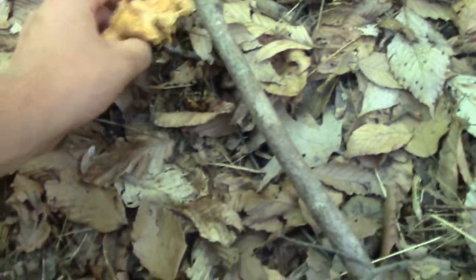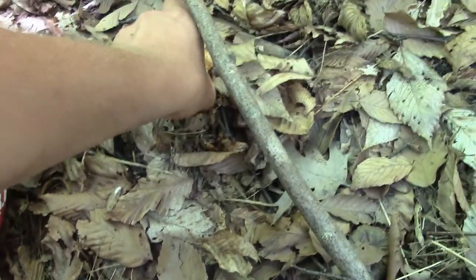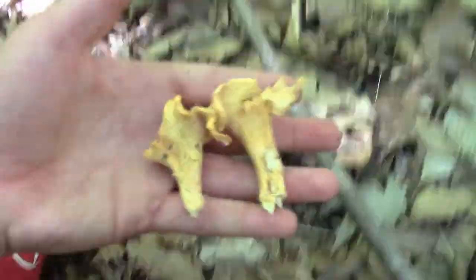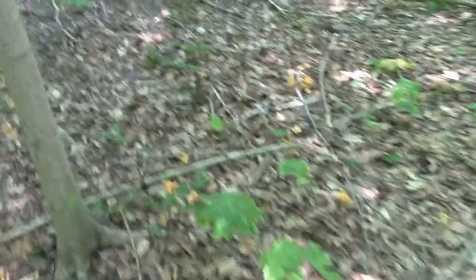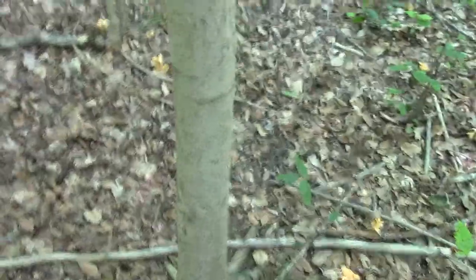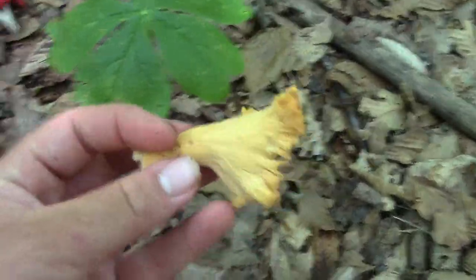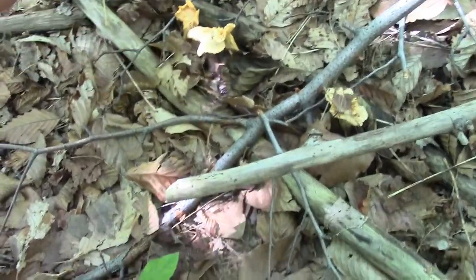Here's a nice one, two coming up. I tend to notice that they come up at one stem, but there'll be two of them off of one base. Oh wow, there's a lot more over here than what I thought. Oh boy, yeah, I got more work cut out for me. That's a nice one. There you go. How many do I collect? A lot of them through here. A lot.